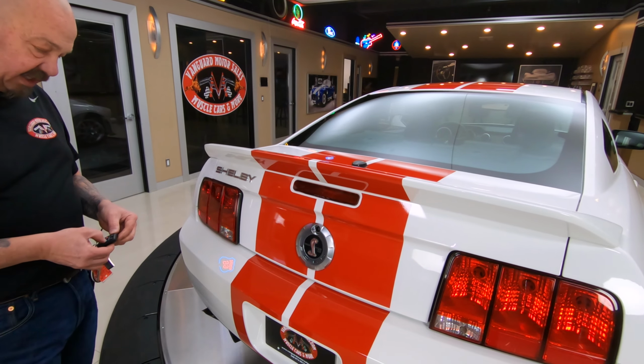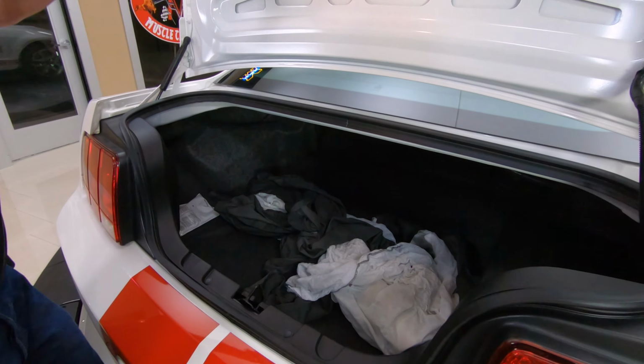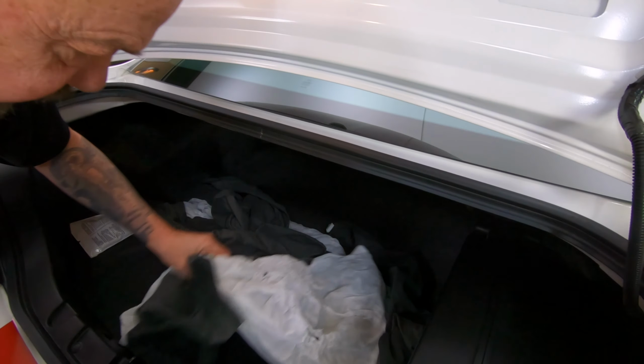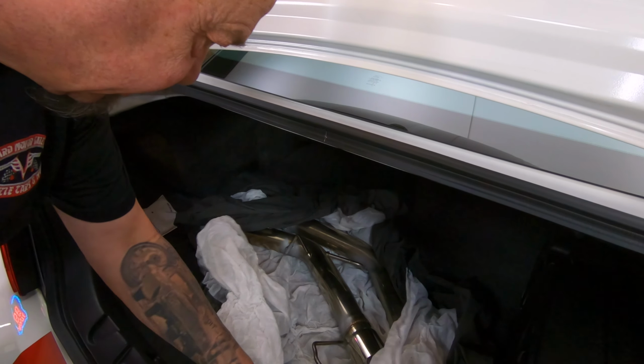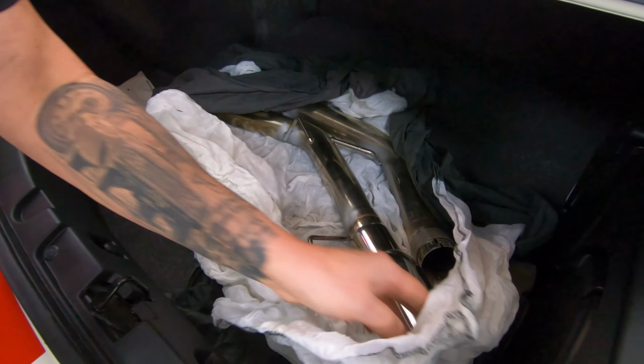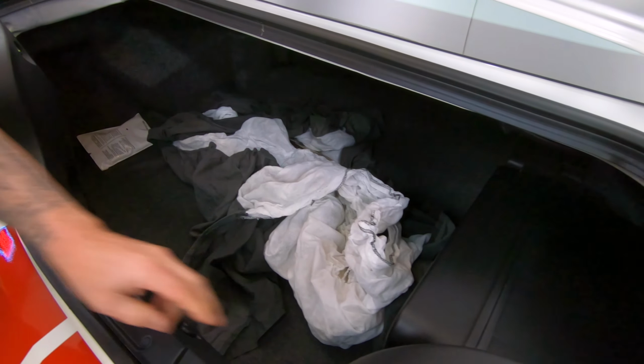See if I can figure out how to get the trunk open here. So the key fob operates the trunk. You can see there's some covers here. It looks like those are wheel covers. Actually, what's this? Looks like some exhaust tips here. So we've got another set of exhaust tips here all wrapped up nice and neat. We've got a big old speaker in there.